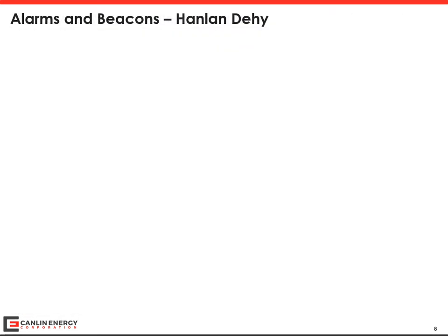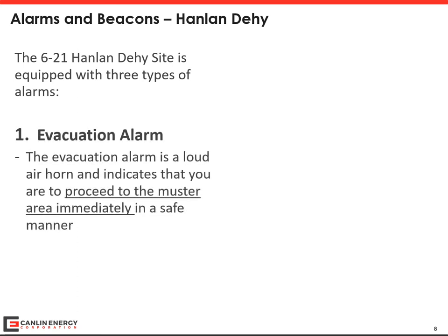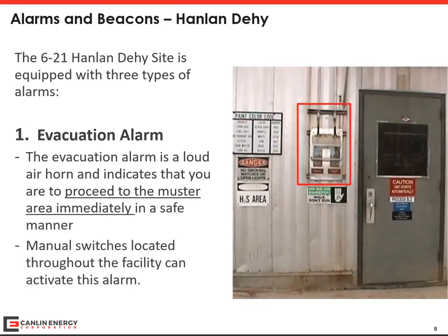Alarms and beacons at the Canlin DHI facility. This site is equipped with three different types of alarms. The first is the evacuation alarm, which is a loud air horn that indicates that you are to proceed to the muster area immediately in a safe manner. Manual switches located throughout the facility can activate this alarm.